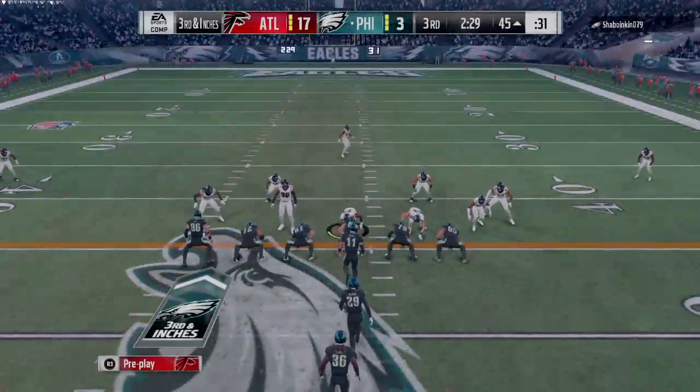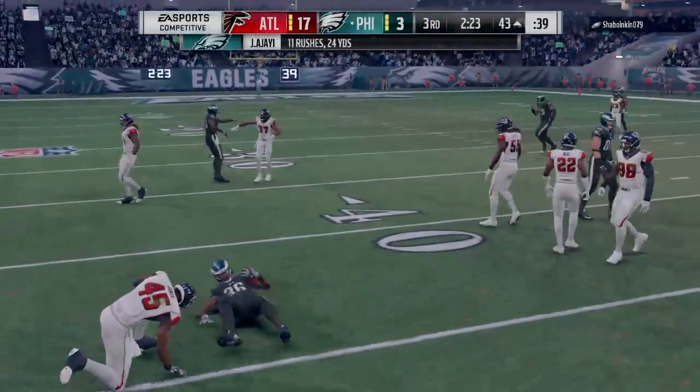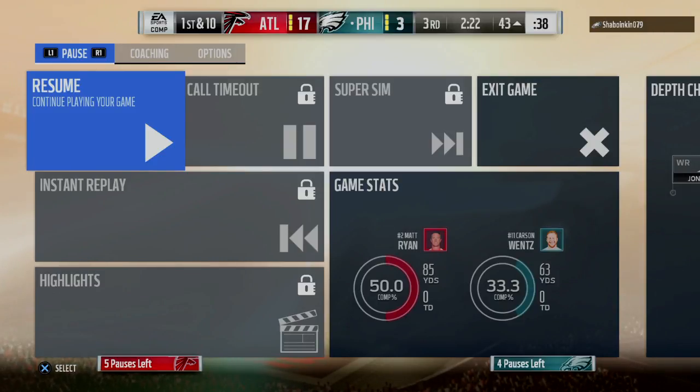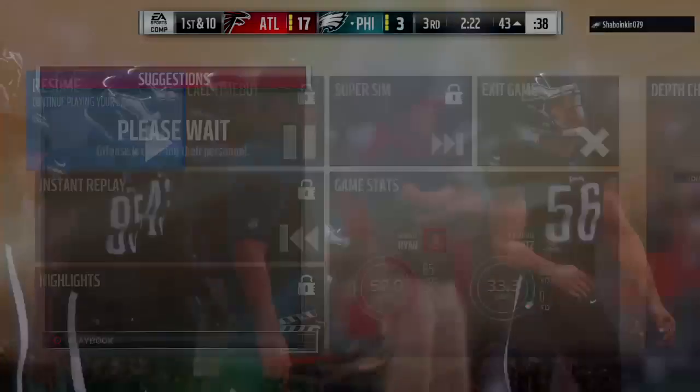The offense on third down tonight, they've struggled to the tune of 2 for 8 so far. They're looking at third and a few inches. And he's taken down at the 43, but not before picking up the first.